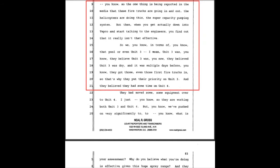John Moniker, right. We actually think the steaming is good, and we've raised the concerns multiple times when the steaming stopped. They're at a loss what to do. The helicopter overflights, it's reported out, and you go to the meetings and they say so many tons of water have been dropped, or hundreds of tons of water have been dropped. And then you look at TV and you think, that cannot be more than 10% effective due to the speed of the helicopter, the winds, etc. And they acknowledge that. So the one thing being reported in the media is that these fire trucks are going in and out, the helicopters are doing this, the super capacity pumping system.